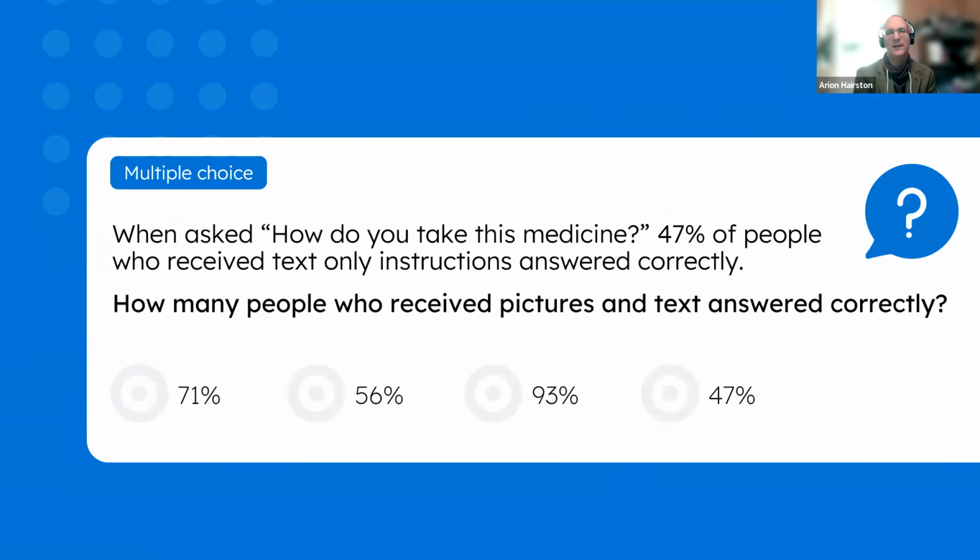47% of people who received instructions that were only text answered correctly, so less than half. In that same experiment, the researchers showed the same instructions, but they had images and pictures to help show people how to take the medicine correctly. So what percent do you think answered that question correctly when they also saw the pictures?